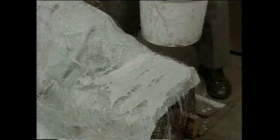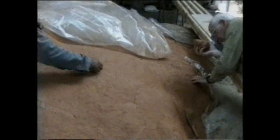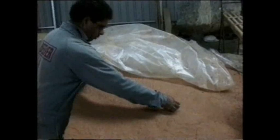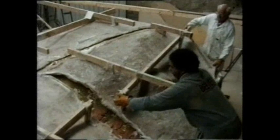First in plaster, then in clay. Next, a negative mold in polyester resin, from which the final piece was cast in fiberglass.